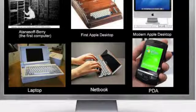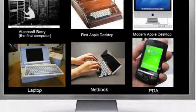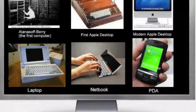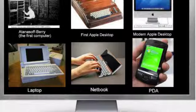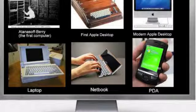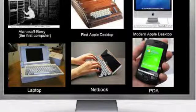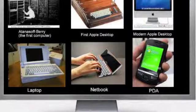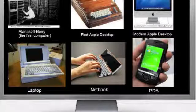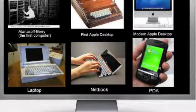Now let's move on to PDA. A personal digital assistant, also known as the PDA, is a handheld device designed to facilitate organizational ability from a mobile platform. While the original PDAs were somewhat limited to keeping addresses, phone numbers, calendar, and task lists, today's PDA can function as a cellular phone, fax, provide internet connectivity, and much more.